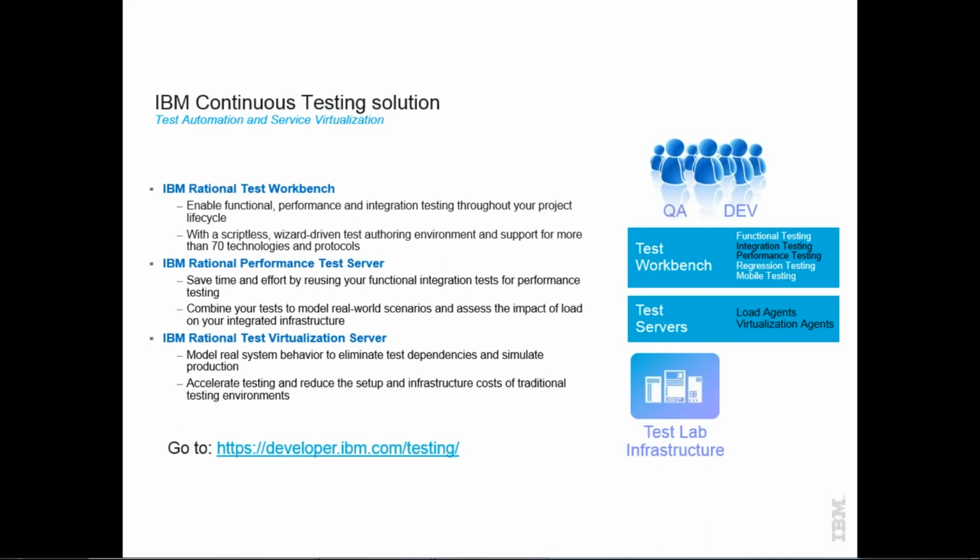Excellent. We have a bunch of other questions here. What was the rationale, Spencer, behind selecting IBM for service virtualization? If you can say, what other solutions did you look at?